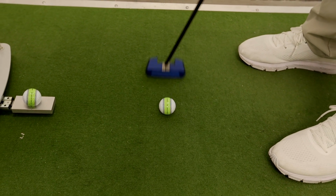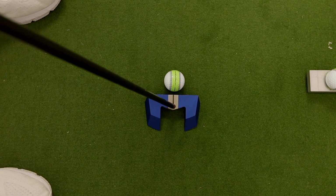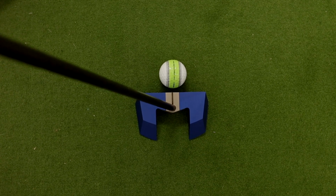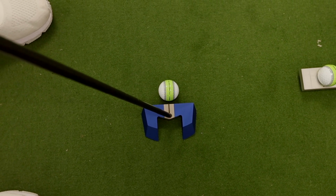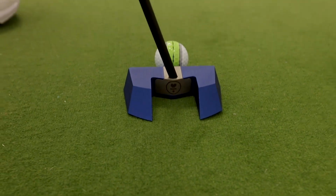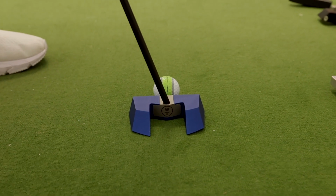So you can definitely tell behind the ball the footprint compared to the normal Mez is a lot wider. So from an aiming standpoint, I feel like with this putter being a little wider, I am favoring right edge. But again, having that width is also a little bit of confidence, knowing that I can kind of get away with a toe or heel strike here, and it's not really going to affect the putt too much. So I'm going to roll a putt, see how it sounds.